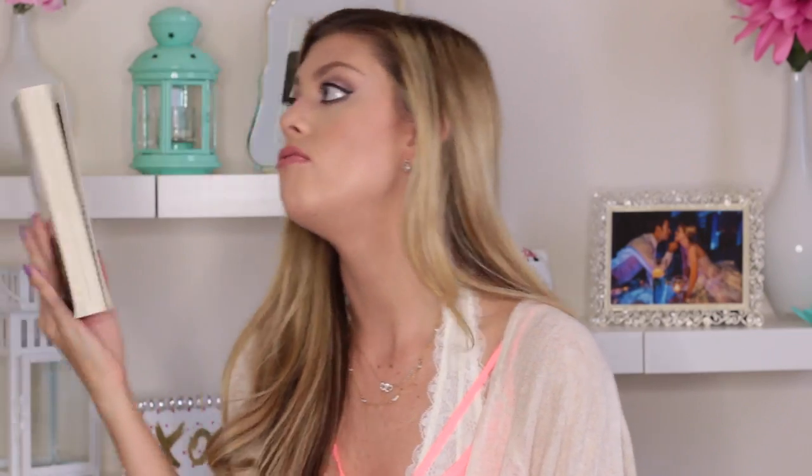very long flight, two hours later. So I went ahead and purchased this so I could have something to read. And I am absolutely obsessed with it. I couldn't put it down.